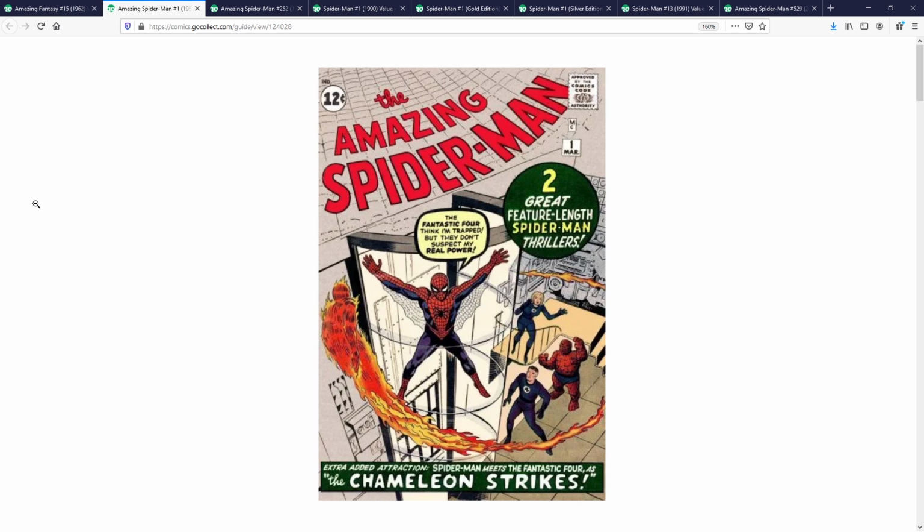Back in 1963, I believe it is, Stan Lee and Jack Kirby. This is Spider-Man in his first solo, ongoing series. I believe this is actually his second appearance, so it has that note. They had Amazing Fantasy 15 first, then they came out with Amazing Spider-Man 1. This is the first time that we have J. Jonah Jameson, I think his first appearance as well. Spider-Man meets the Fantastic Four for the very first time. So for a lot of people, this is the ultimate grail book.